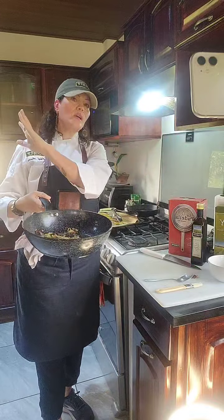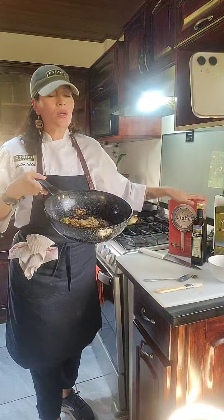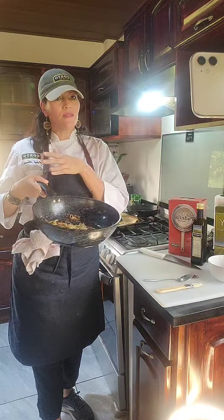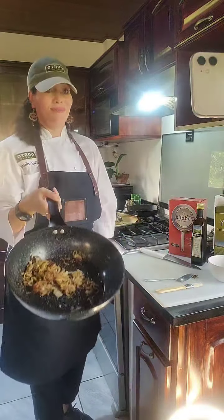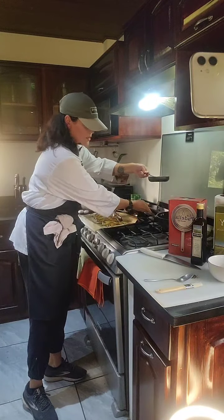Now, I'm not saying walk away from your dish and assume that the olive oil will magically cook all your food. I'm just telling you that it gives you a little wiggle room in case you got to do something else for a few seconds. I literally talked here on low heat and I accomplished that. Yeah.